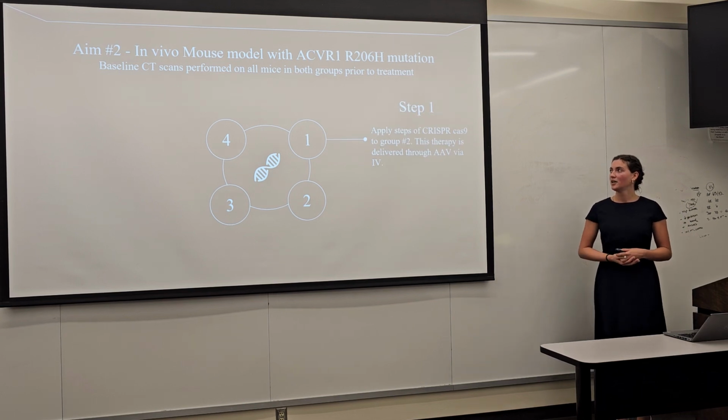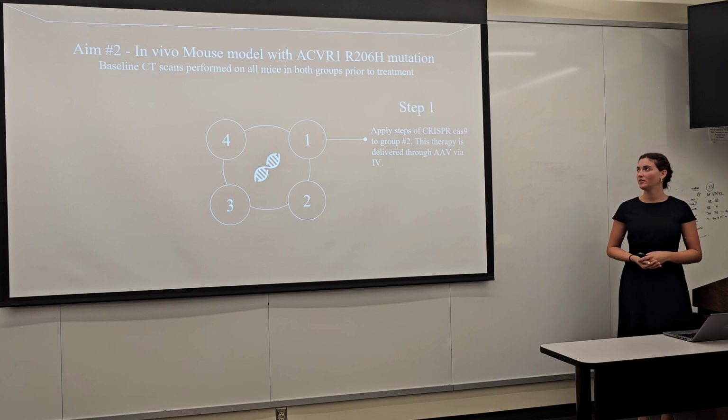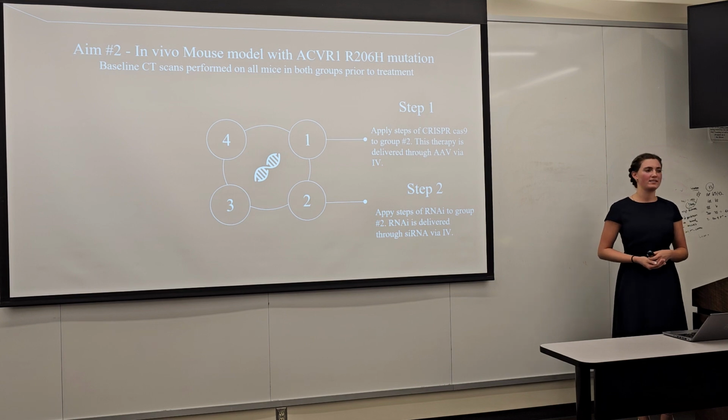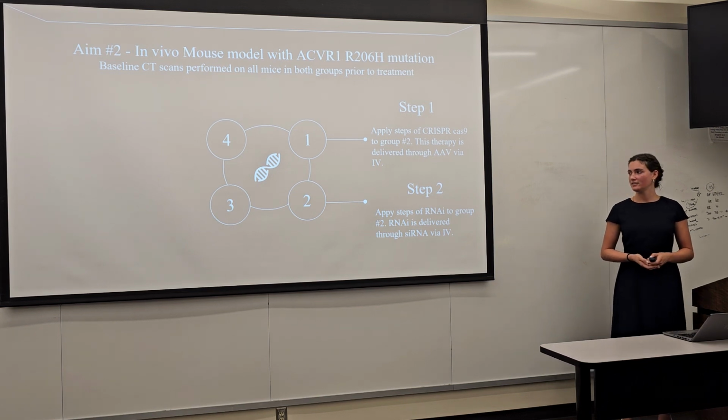For our first step, we will be administering the steps of CRISPR-Cas9 to group number 2. The method of delivery will be through an adeno-associated vector, and it will be administered via IV. For step 2, we will be applying the steps of RNAi to group number 2, also through IV, and the mechanism will be through siRNAs.